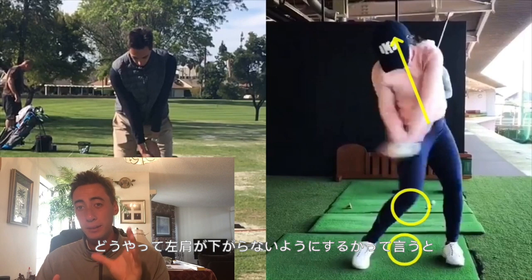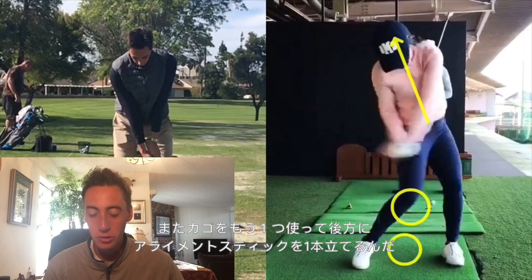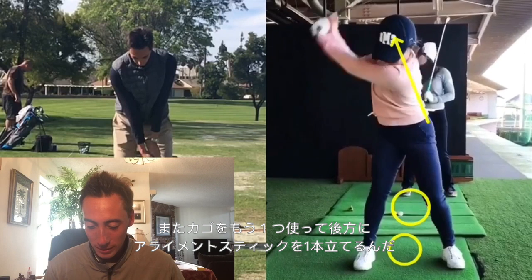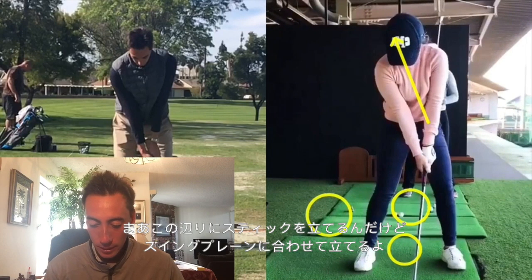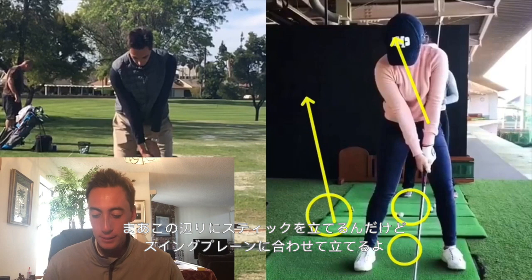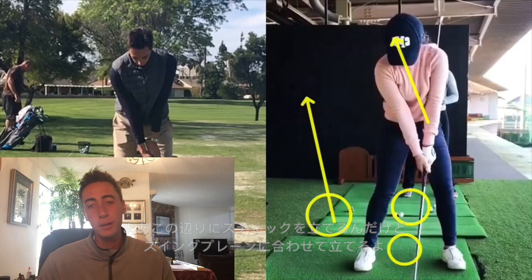Well, you could set up another little basket drill behind, right? And let's show you this. This is going to be hard to draw in a 2D world, but let's just pretend. So this would be a basket here, correct? And then we would have another alignment stick to where she couldn't swing underneath that plane, right?